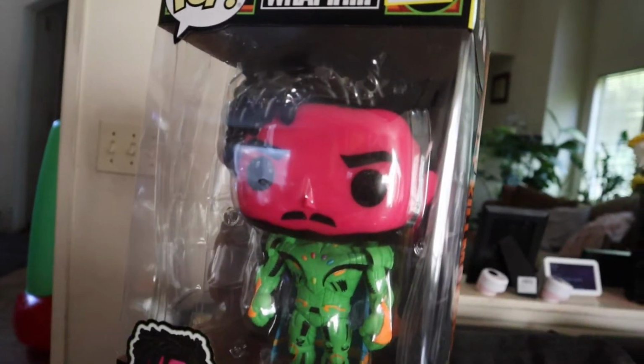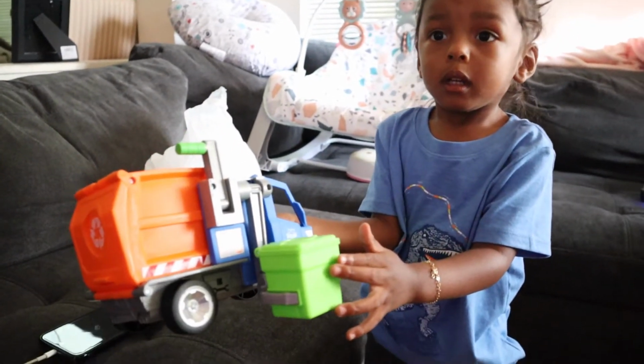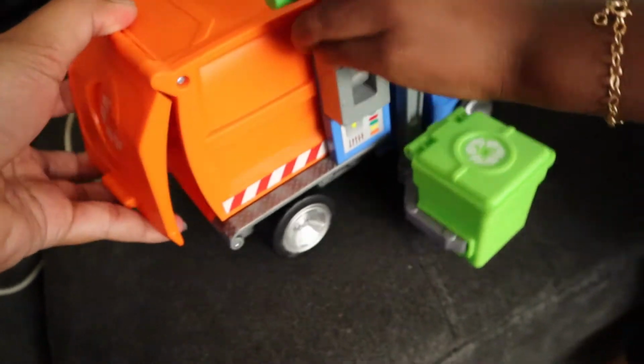Boom. Where you got it? Are they by him? And trash truck. And trash can. She's right here. And trash can. What kind is it though? Who is it? There's Blippi right there. And trash cans. And you have, look, there's trash inside. And troll. And the troll.